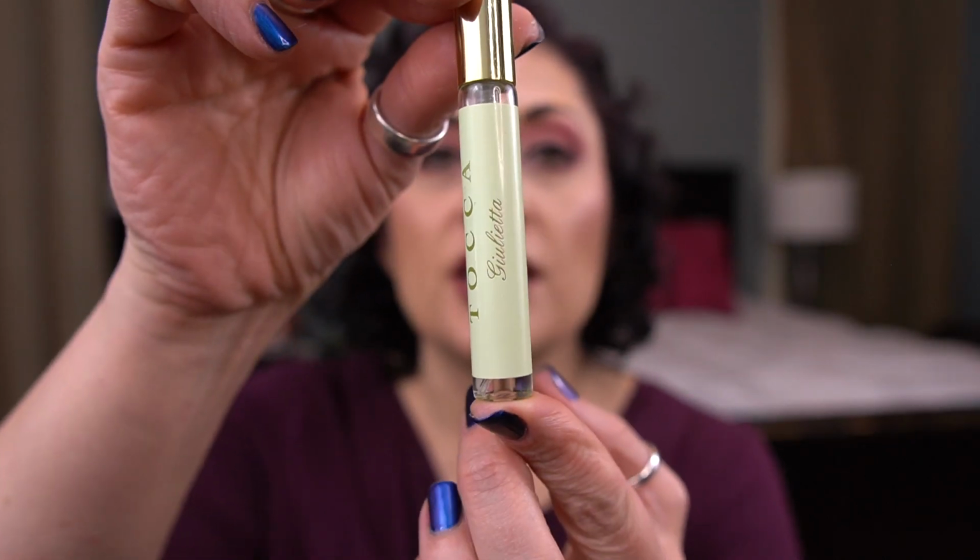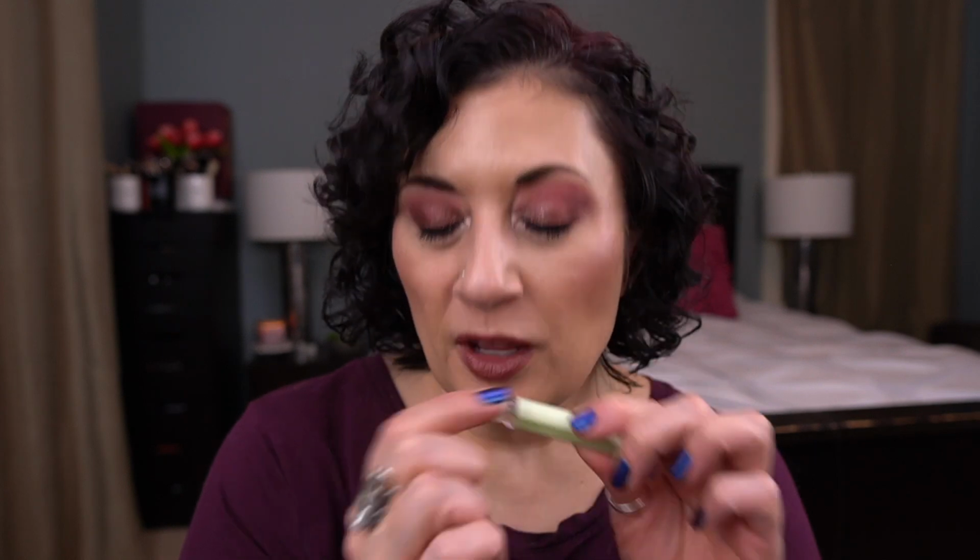The Toka perfume in Giulietta. This is probably a floral as well. Oh, this one seems to be a heavier floral than Stella. Stella had a bit of a citrus note to it. This one seems to be pure floral. So we'll see about that one. So those are all the items I am working on.